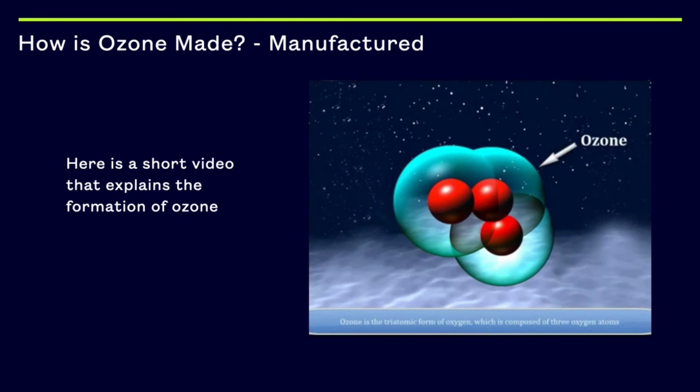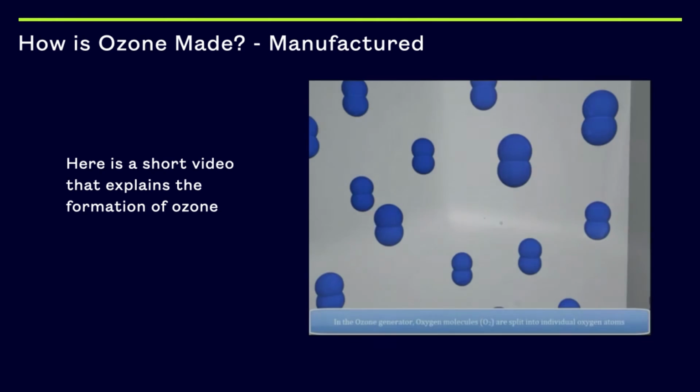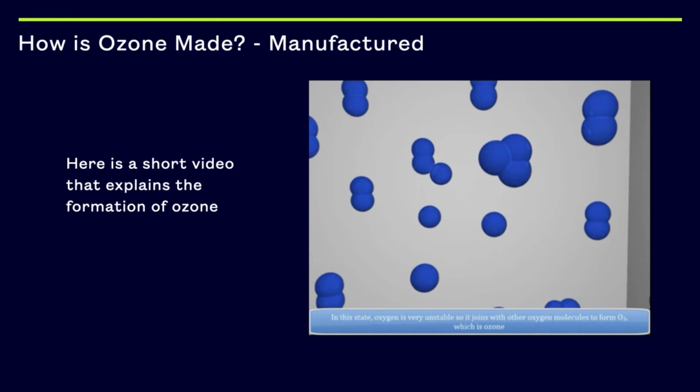Ozone is the triatomic form of oxygen, which is composed of 3 oxygen atoms. Because ozone is unstable and cannot be stored successfully, it must be generated at the point of application by an ozone generator. In the ozone generator, oxygen molecules, O2, are split into individual oxygen atoms. In this state, oxygen is very unstable, so it joins with other oxygen molecules to form O3, which is ozone.